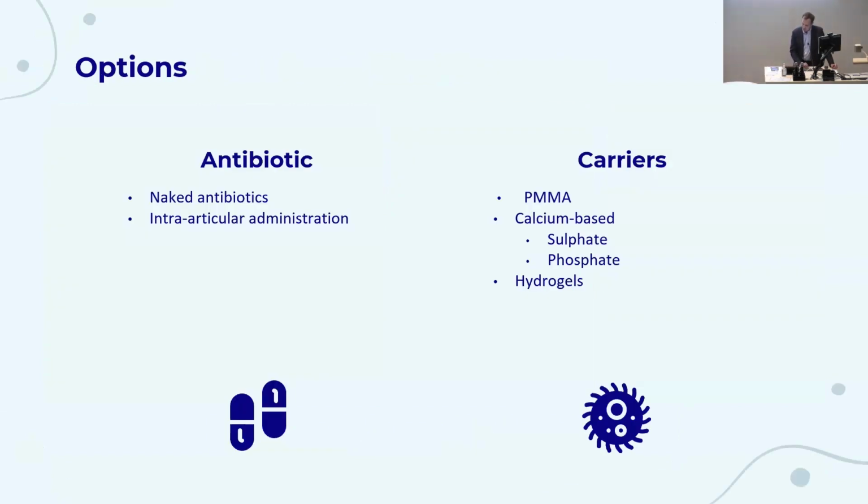Looking at options, they can broadly be divided into antibiotics alone, or sometimes a carrier can be used for these antibiotics to improve their effectiveness. The most researched antibiotic carriers are bone cement, or PMMA, calcium-based substances with sulfate and phosphate, and newer hydrogels. There are also newer non-antibiotic options, which I'm not really going to talk about today, like bacteriophages.